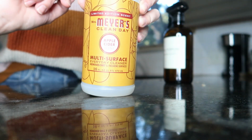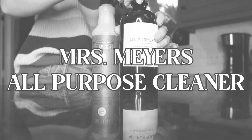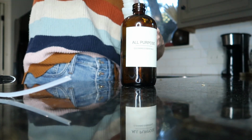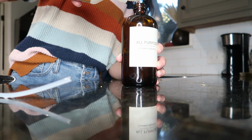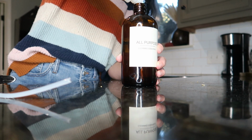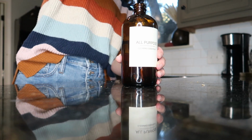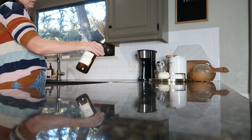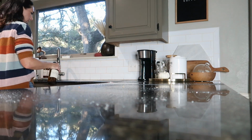My next favorite cleaning item is, of course, the Mrs. Meyers all-purpose cleaner, and typically I buy the larger concentrate bottle that you just add a little bit to your cleaning bottle and then add water, but during the fall and the holiday season, I like to buy their holiday scents, and that is what I'm using here, the apple cider scent. I purchased these off of the Grove Collaborative website, and a lot of my cleaning products come from there. I can link that in my description box below if you're interested in checking out that website.